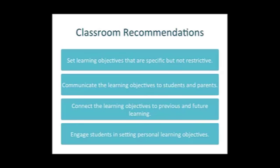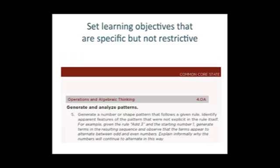There are 4. Set learning objectives that are specific but not restrictive. Communicate the learning objectives to students and parents. Connect the learning to previous and future learning, and engage students in personal learning objectives.